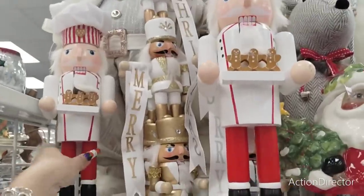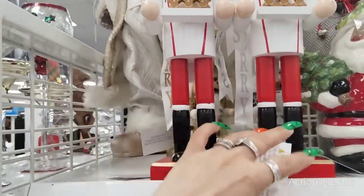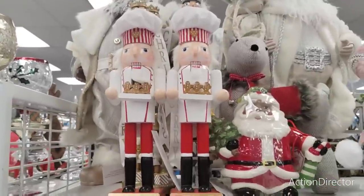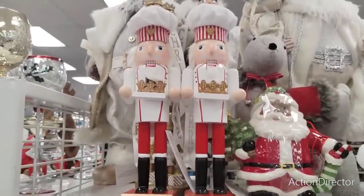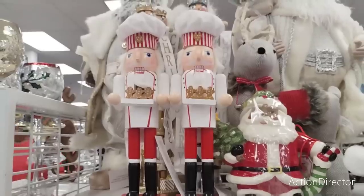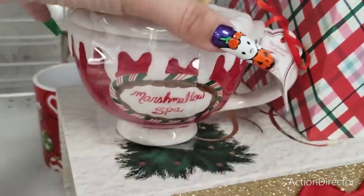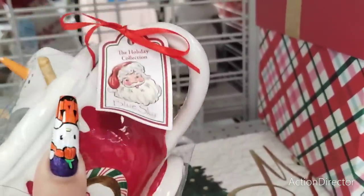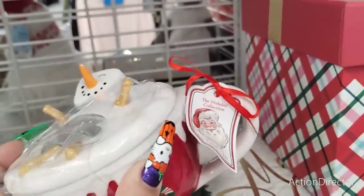All right, I bought the brown ones, but I do not have the peppermint ones. They are adorable. Let me back up so I can show you guys. How nice are they for the peppermint to go with your gingerbread? Gorgeous. I'm not going to get it, but it is super cute. Marshmallow spa. And look at the topper. Isn't that adorable? And this is the holiday collection.